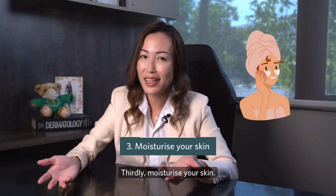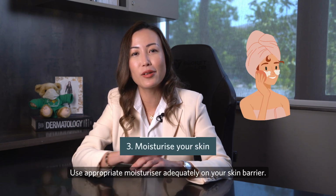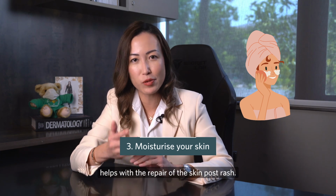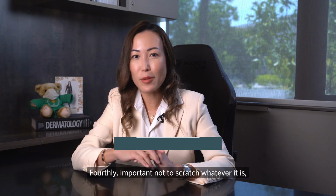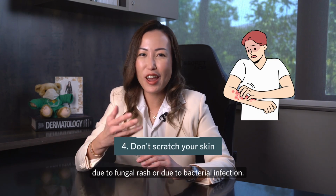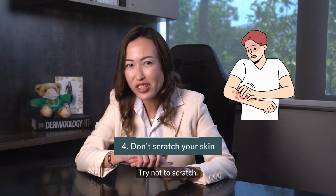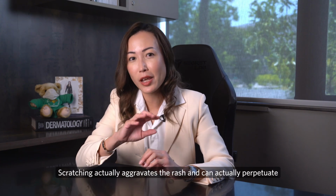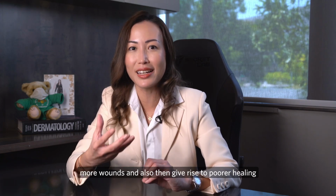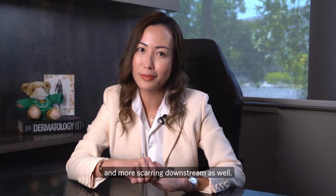Thirdly, moisturize your skin. Use appropriate moisturizer adequately on your skin barrier. It helps to calm the skin down and also helps with the repair of the skin post-rash. Fourthly, important not to scratch. Whatever it is, whether it's due to eczema or due to a fungal rash or due to bacterial infection, try not to scratch. Scratching actually aggravates the rash and can actually perpetuate more wounds and also then give rise to poorer healing and more scarring downstream as well.